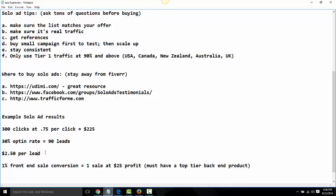So I'm just going to use 30. That's 90 leads. If you take the 90 leads and divide it by the money that you've invested for them, you come out to about $2.50 per lead, which is not bad. You really don't want to get higher than that. You want to really be at like $2 and less.